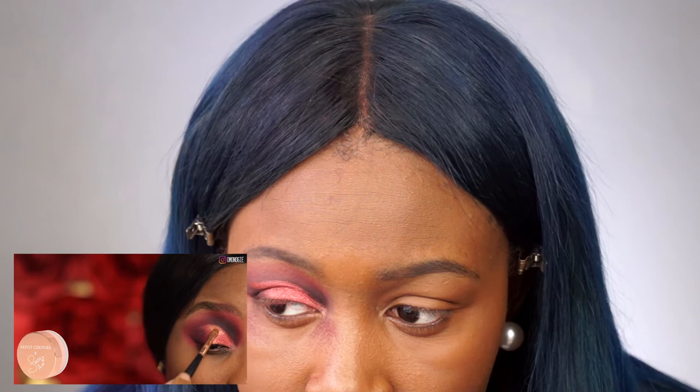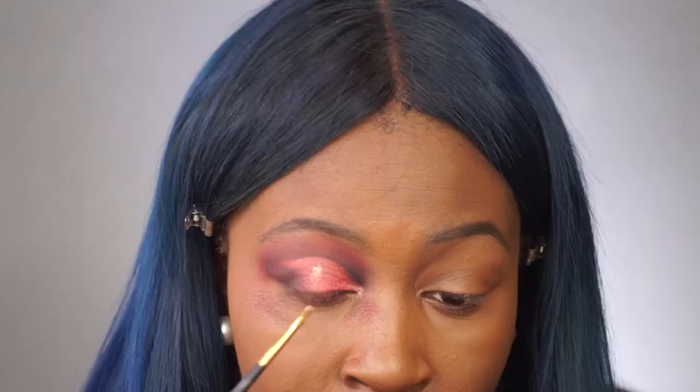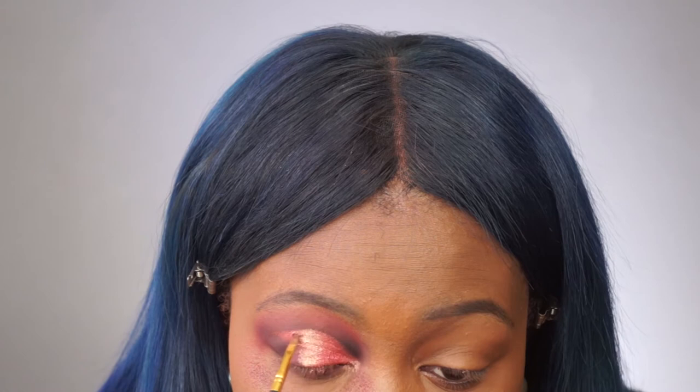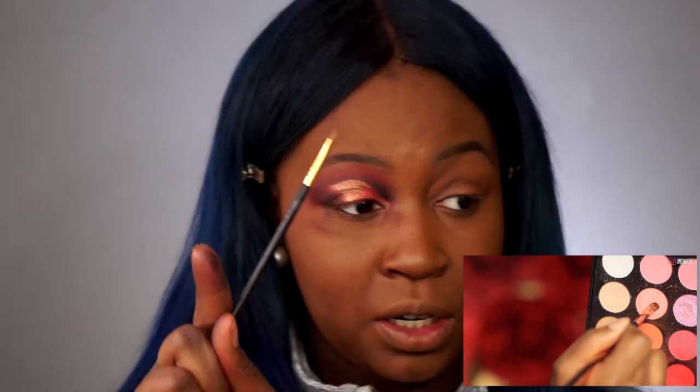Okay, but I got a gold pigment from the beauty supply. So I'm going to take this color. This is baked copper, and I'm going to take a small one like this. It's a small flat brush and some of that pigment, and I'm just gonna place it in the middle like she did. Okay, using that same Sigma brush right there, and I'm gonna use that same brush like she did.